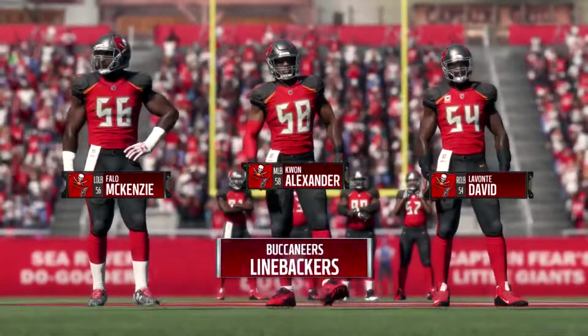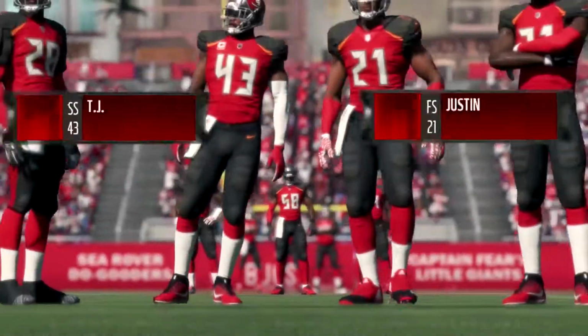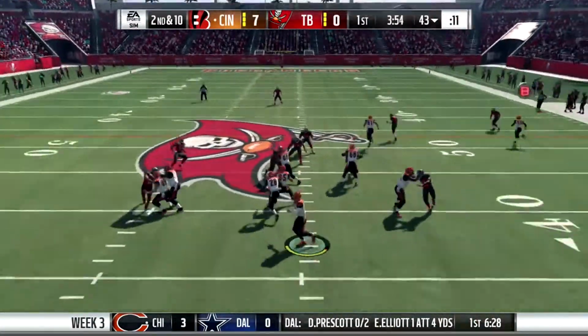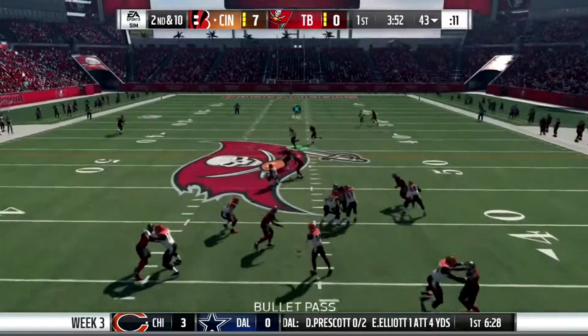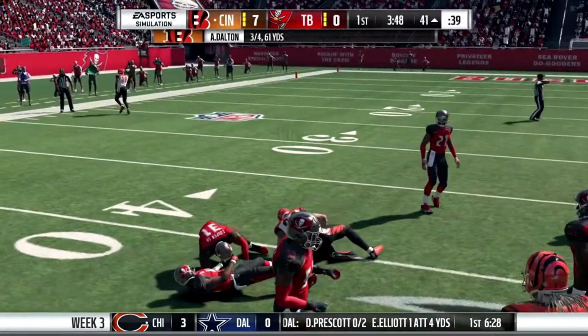Biggest thing though, linebackers Mackenzie Alexander and Vontaze Burfict. A lot of speed out there. And the secondary is going to push over either with Hargraves, Cooper, Evans, and Ward. So given a play action here. Staying in the pocket. Blitz is late and Croft over the middle, getting some room there.